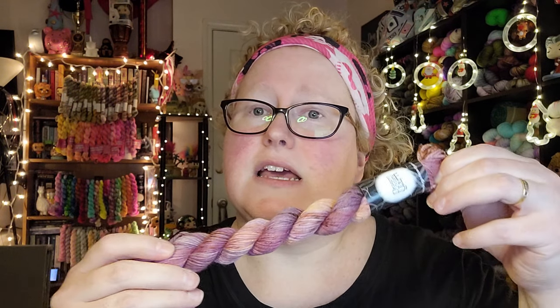Ooh. Kind of a mauve. It's got even a little peach going through there, it looks like. Or just maybe a lighter mauve. This one's called Madam Rose Murda's Poison Mead. I'm not sure what that means, but it's beautiful.